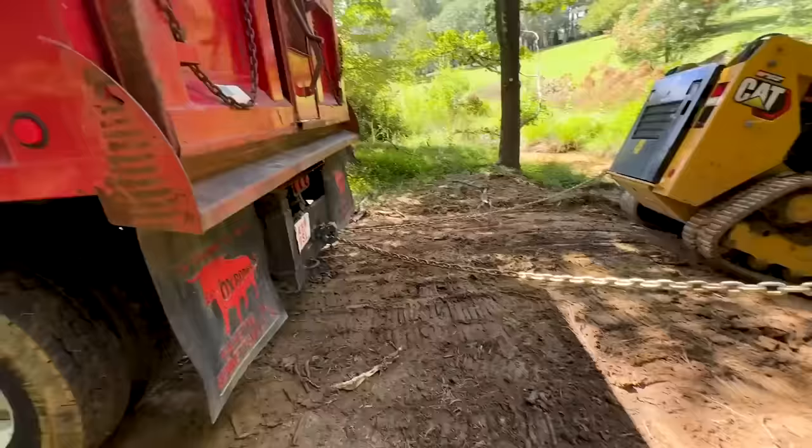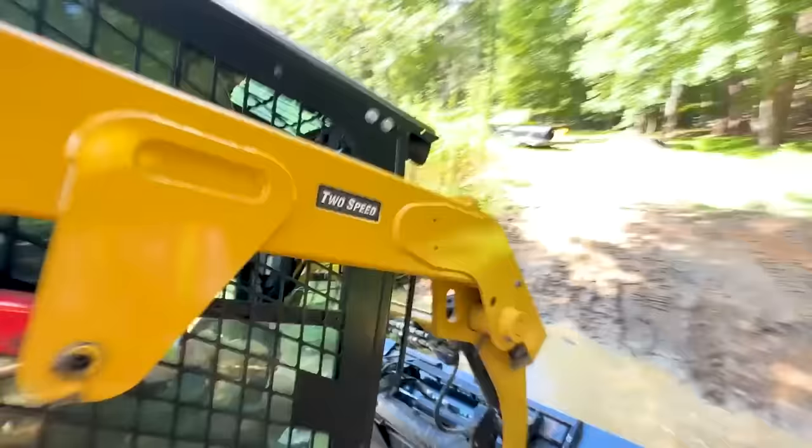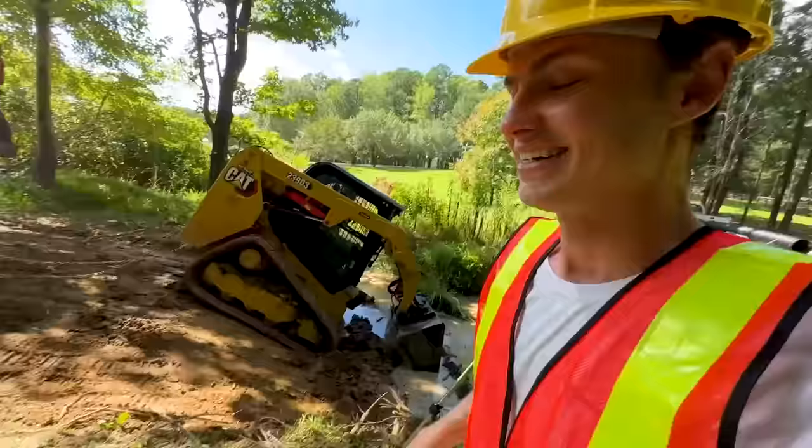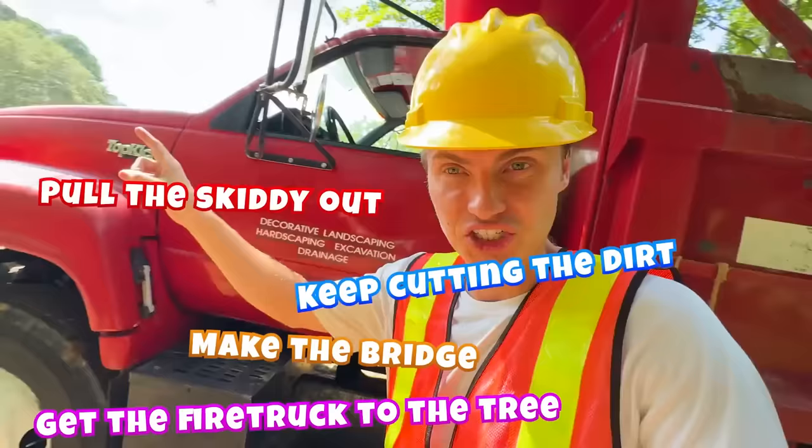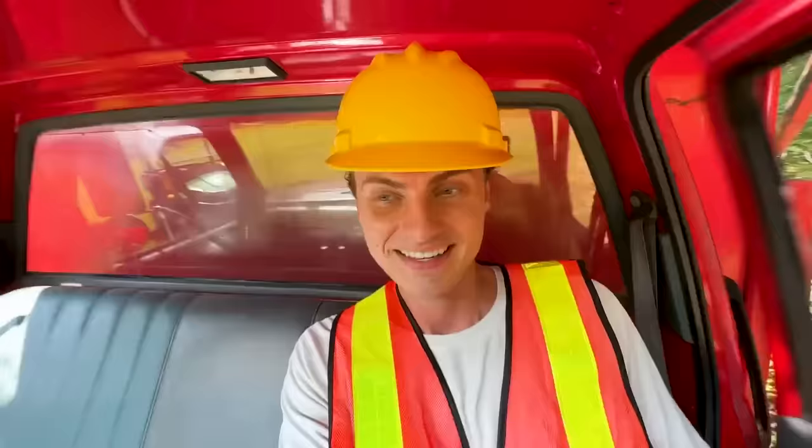And here goes Matt trying to climb back in. This is ridiculous. Woo. So Matt's in. Now it's time to see if we can pull the skiddy out just so we can keep cutting the dirt so we can make the culvert so we can get the fire truck to the tree so we can put the pulley up there so we can hang the fire truck. It's a lot of steps and side quests. But I'm having fun. Let's keep going.